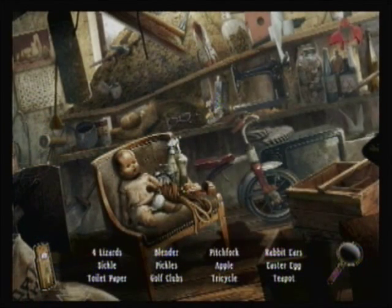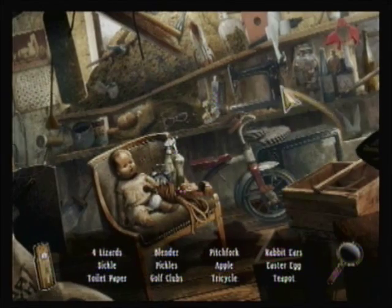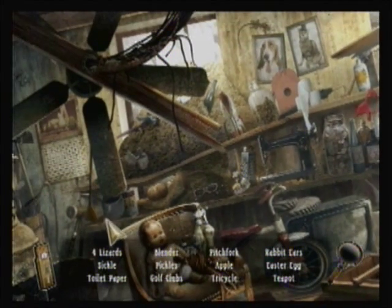Yeah, puzzle really wasn't bad. It's just, I wish I knew what we were supposed to do. We'll see what we can do here. 4 lizards, a sickle. Well, there's gonna be a lot of people that don't even know what that is, I'm afraid.